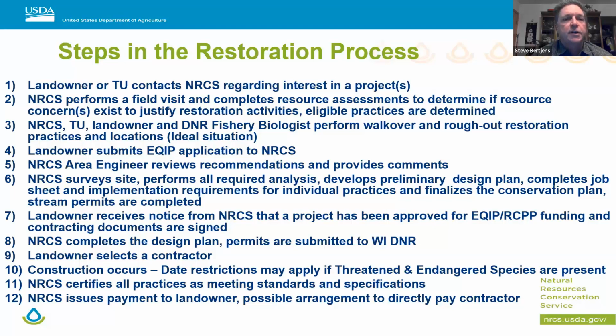And then after things are kind of squared away, the landowner would submit an application to NRCS, and then the NRCS area engineer would review those recommendations and provide comments. And then NRCS surveys the site, performs all the analysis, and develops the preliminary design and all the job sheets and everything that goes along with that. And it works with the landowner to get the permits started. And I will say the permits are the responsibility of the landowner, but we can assist them with some components of that.